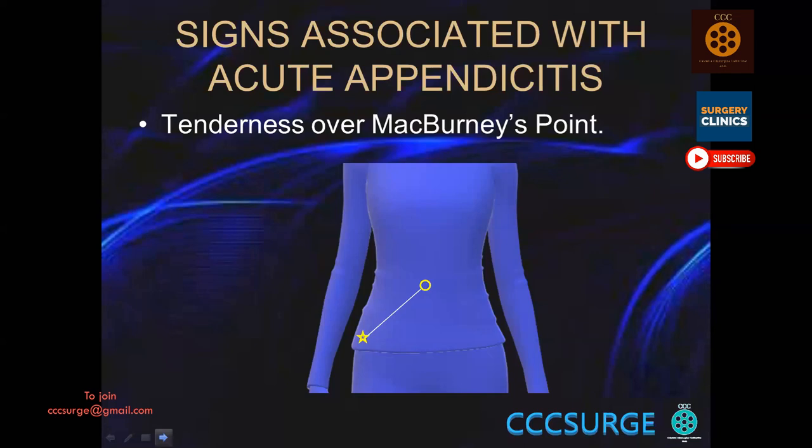What are the signs associated with acute appendicitis? You sometimes have tenderness over the McBurney's point, which is one third of the way up between the spino-umbilical line. Remember that there's another equivalent, a mirror image point on the left side. And this left-sided point is called the colonic point.